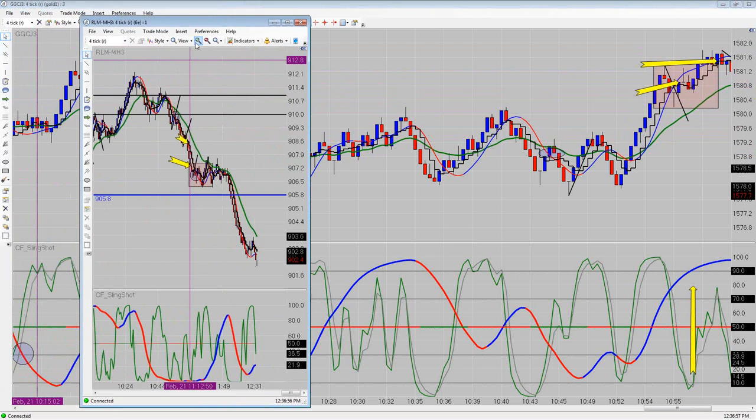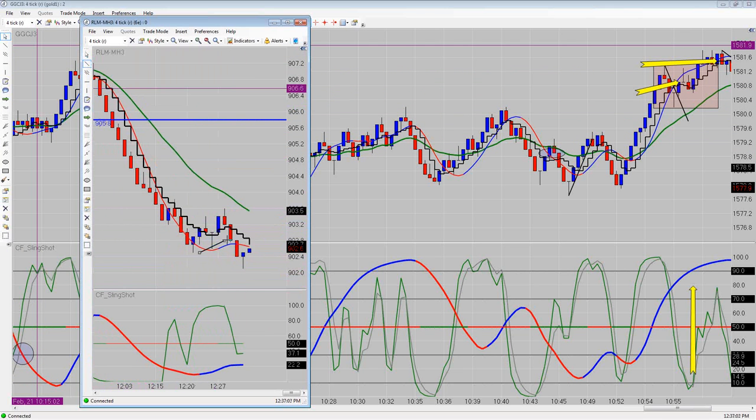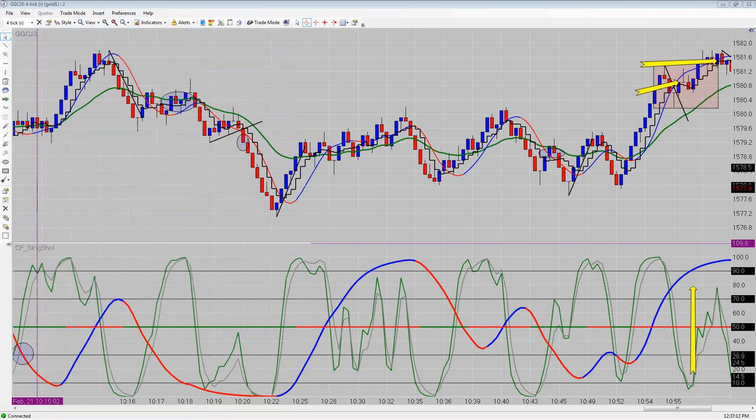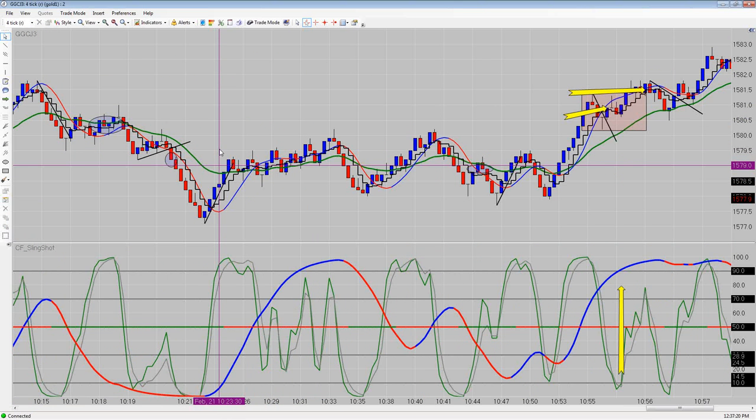I just wanted to point something out with the Russell over here, for those of you who were still looking at that. This is your trend line. The green's almost down into the cycle. Just wanted to point that out for all the partners who are still looking at that.